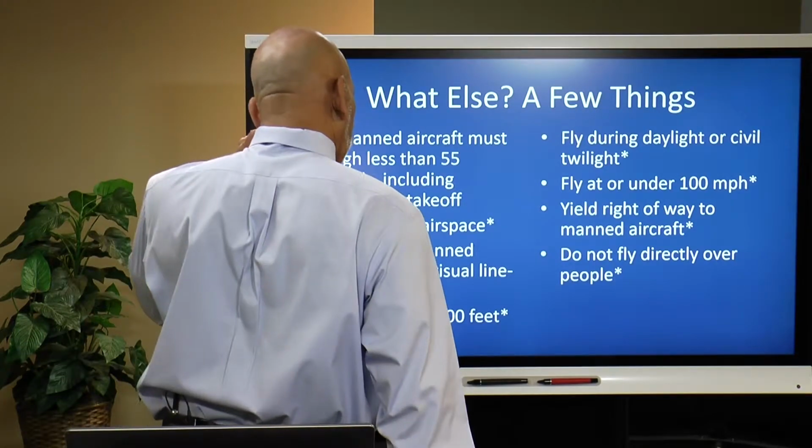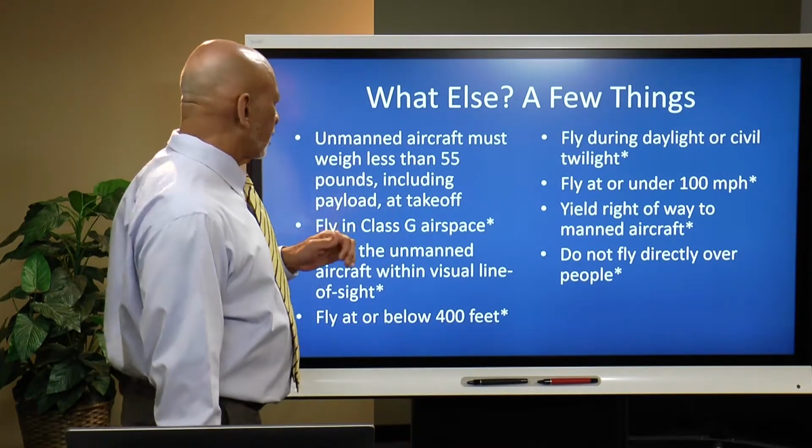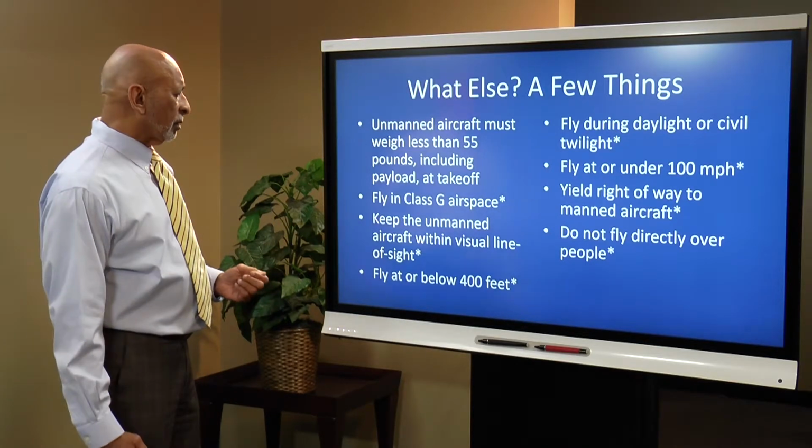What else? Well, on the website, they list a few things. This is only a quick overview of things. So your unmanned aircraft must be less than 55 pounds at takeoff. You can only fly in Class G airspace, and you'll notice there's some asterisks next to some of these items. That's because there's several explanatory notes that I'm not going to get into here.